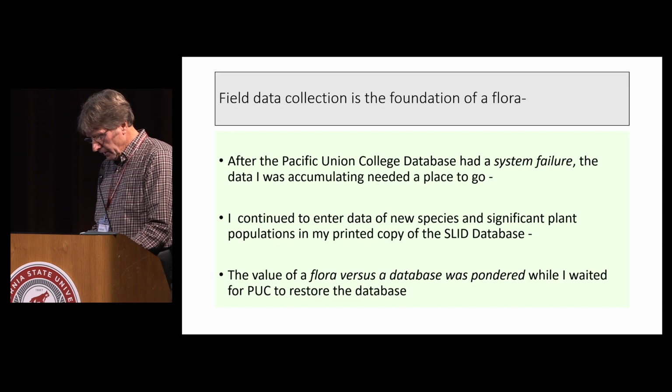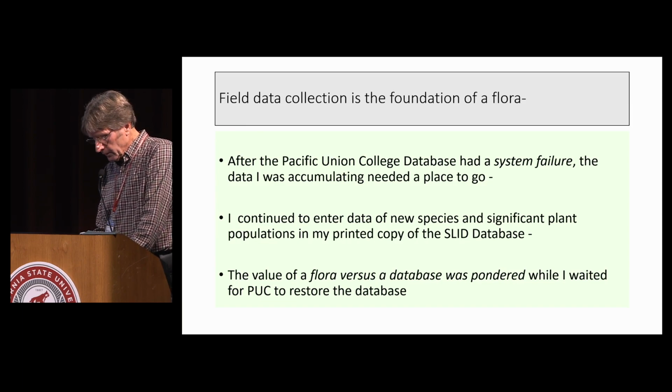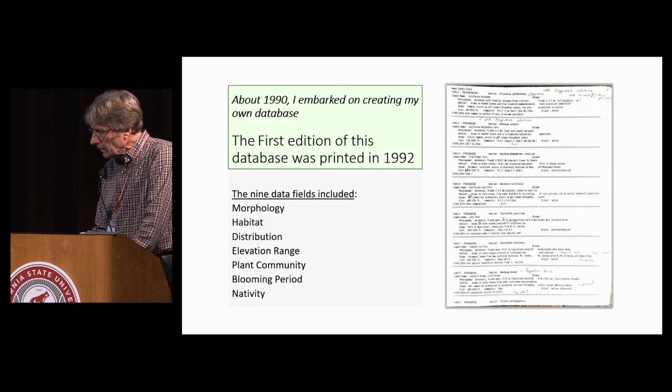The PUC database unfortunately crashed in the late 1980s, and I was confronted with what to do with the information that I continued to gather. It was my hope that the database would be restored, but that never happened. About 1990, I realized I could now create my own computer database. My wife, April, was instrumental in helping me set it up. A first draft with 9 data fields was printed in 1992.